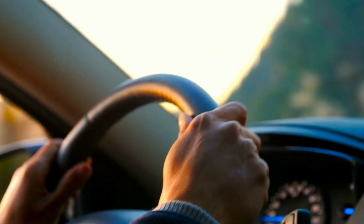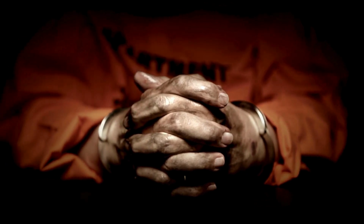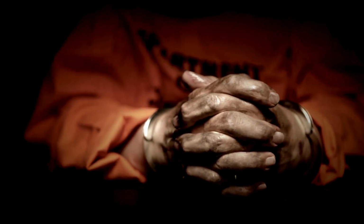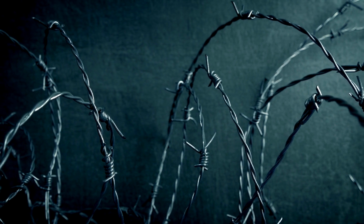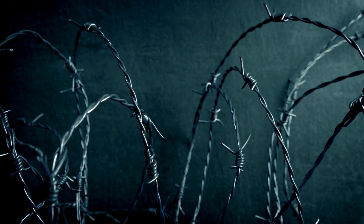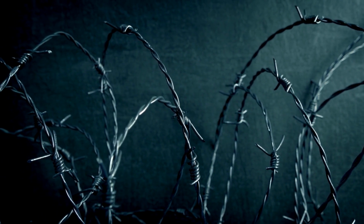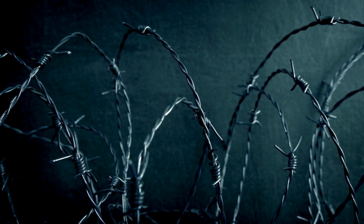So the next time you see a prison on the news, or drive past one on the highway, remember, it's more than just a place to keep people locked up. It's a complex, carefully designed environment built to manage human behavior, enforce justice, and, ideally, support rehabilitation.